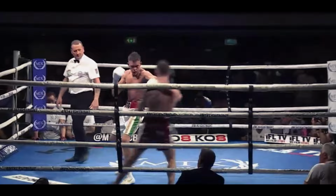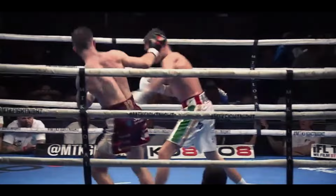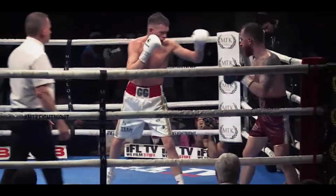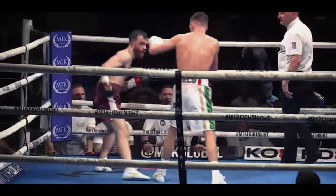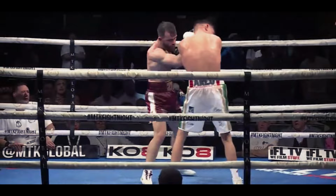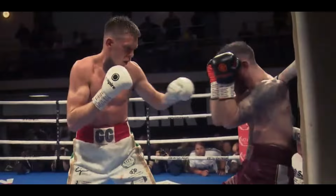Round nine, nice jab there. First shot. But Gwynne still... A lot of it psychological. Yep. Good jab there. Right hand off the back of the jab. Yeah, just misses. Good uppercut there from Willis, but good left earlier on.